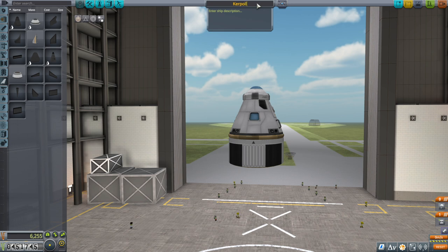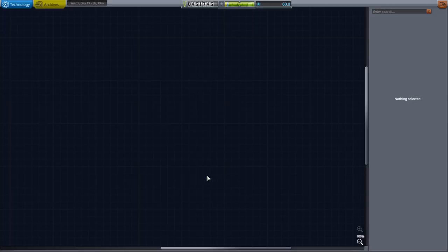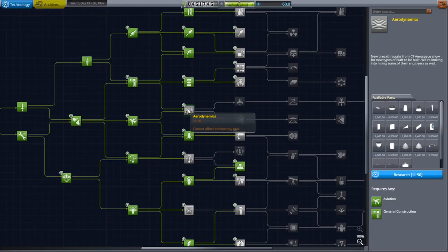Kerpalo for now, until I think of a name. It'll probably stick. But let me take a look at where we get the small nose cones, which I really like to attach the sparks to. These. Okay, well, we can't research it yet. I really want those nose cones, though.